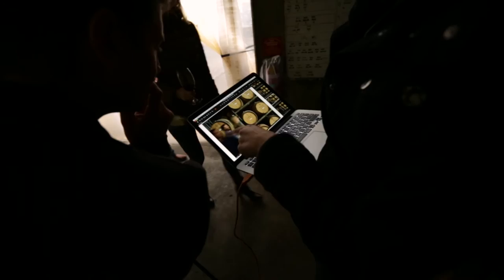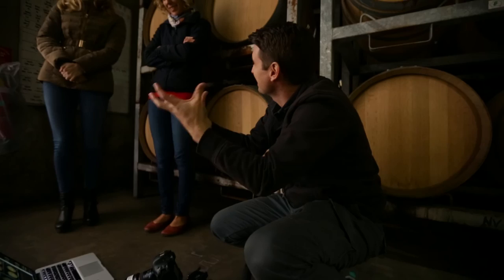It's kind of the fun part, the photography, where you see it all coming together, like it's actually coming to life. Yeah, you guys are doing such a beautiful job already.